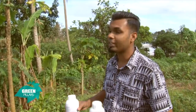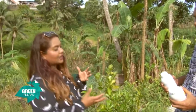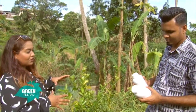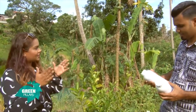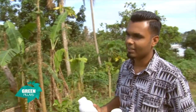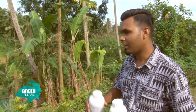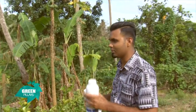Yeah. And also monitoring is very important. And obviously once you apply a product like this, we've spoken about withholding periods before. Once you apply a product like this, you shouldn't be picking a fruit or eating from the tree for that amount of time, the withholding period, right? Yes. So the label normally says about the withholding period. So a farmer, before using a product, needs to read the label properly and then use it.